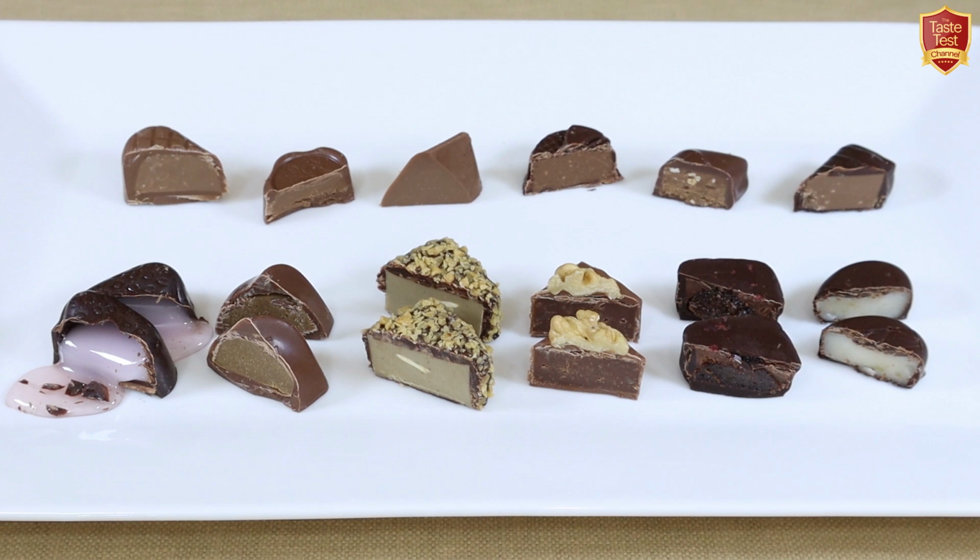So just to round up then, our top 3 pralines would have to be Sprungli, followed by Fortnum and Mason, followed by Venky. But this may all change as we move on to the creams and ganaches.